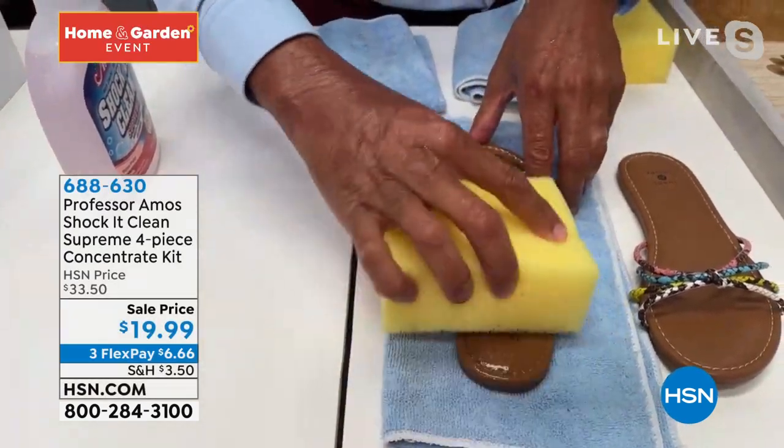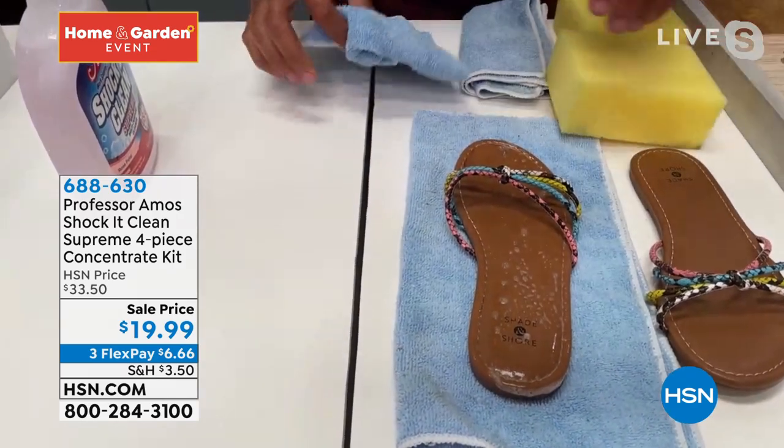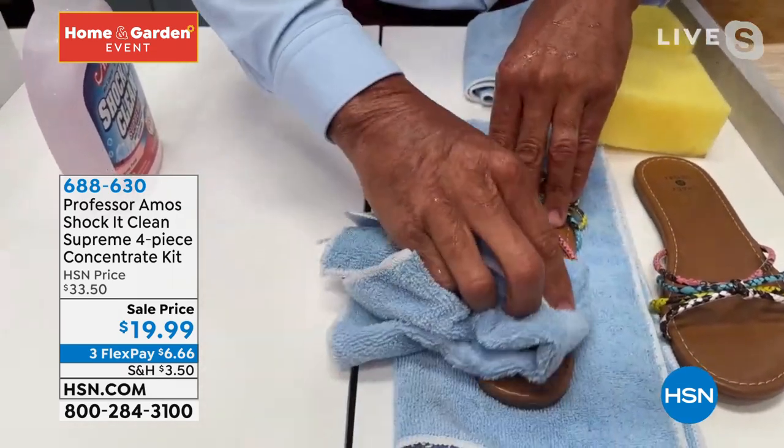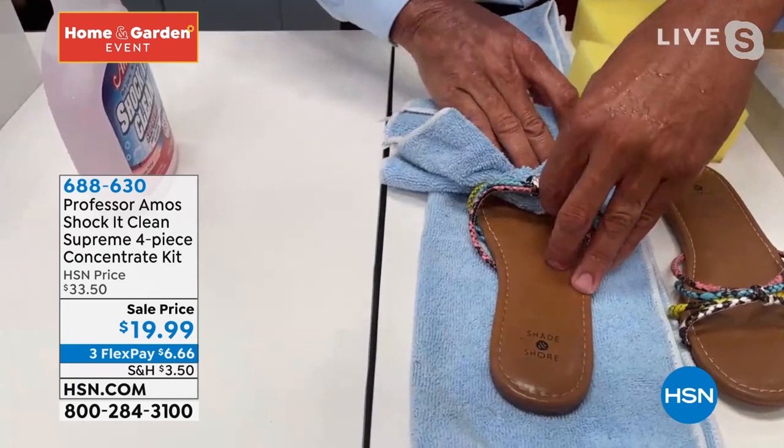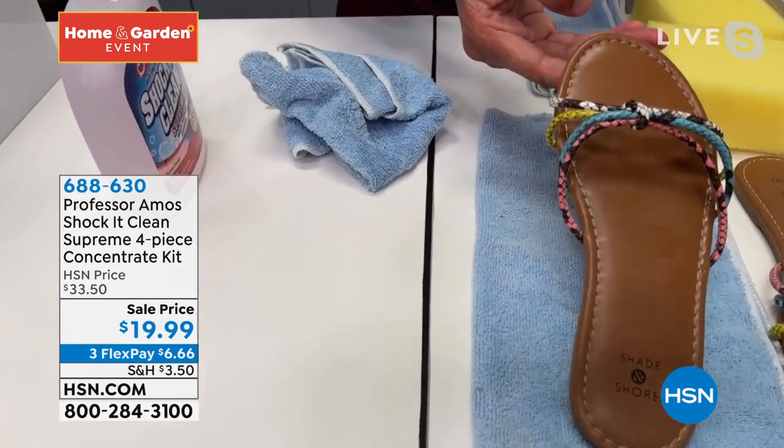No gloves, no mask needed. And Shock & Clean will absolutely remove those sweat marks, those heel marks from your sandals, your slippers, or your shoes. Here we go, Alice. Look at that one. Beautiful. Looks like it's brand new.